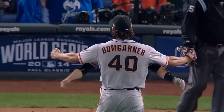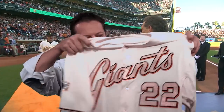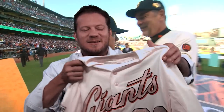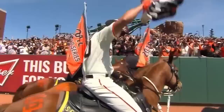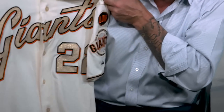We know what happened in 2014. A World Series win for the San Francisco Giants. Look at how clean that is. The gold, I don't know if you guys know what the gold means, but the gold means you are the World Series champions from the year before. Madison Bumgarner rode out on a horse from center field. But it's the honor of a lifetime, getting to win back-to-back World Series championships with 2 different teams.